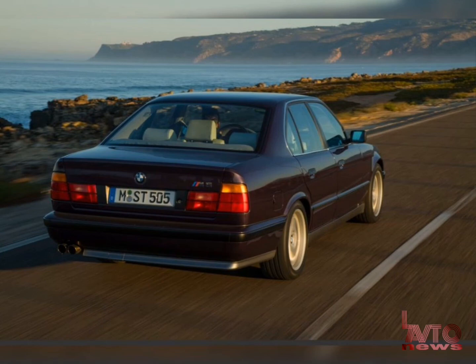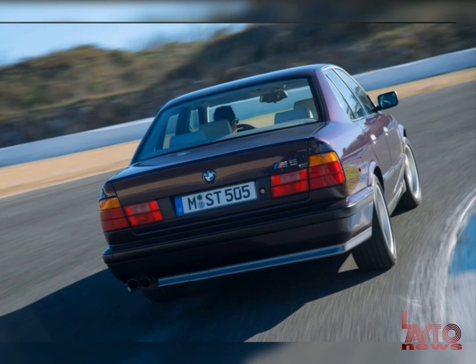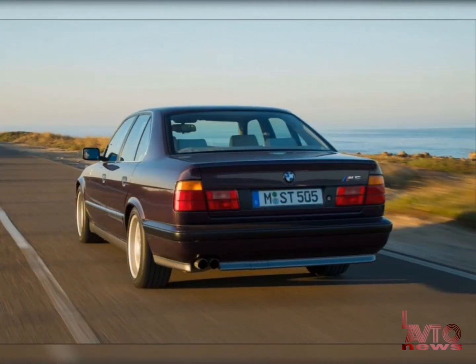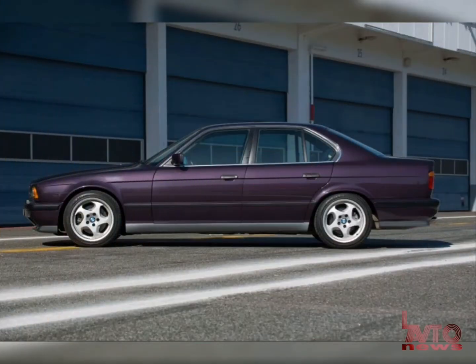The M5 is happiest when you give it the spurs. Around town, the clutch feels heavy and engages abruptly. The brakes grab at the touch of the pedal. The engine lopes along in boredom. And then you find yourself on a clear country road. Suddenly, the M5 comes into its own.